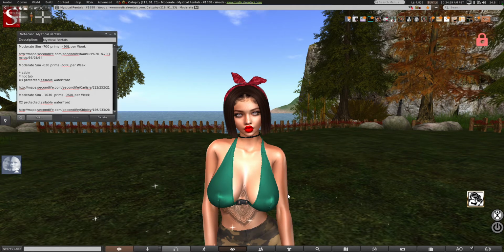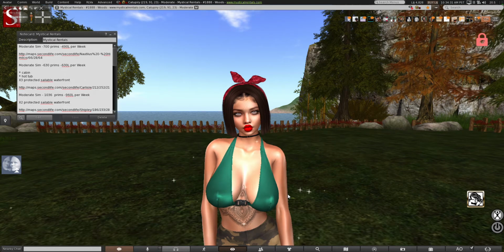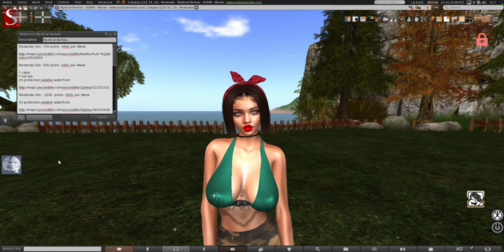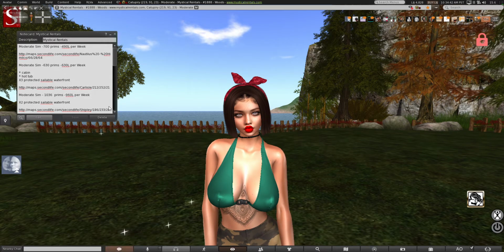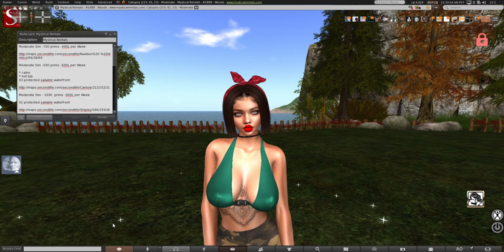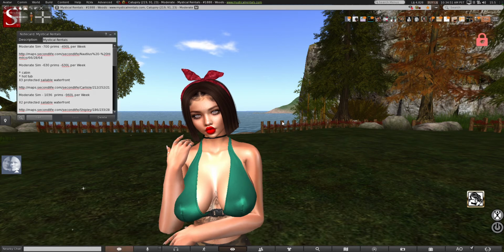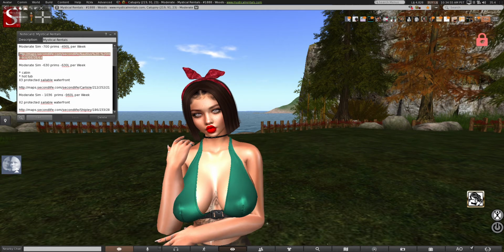That's $1.42 a prim. Okay, times 700. Yeah, that doesn't make sense. Hold on a second. 490 lindens divided by 700. Yeah, this is about 70 cents a prim. So this is a really good price, guys. Let's head over there and see what that looks like.